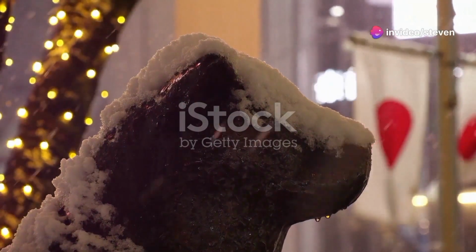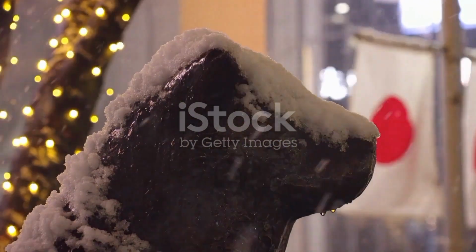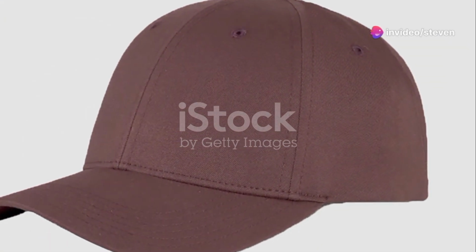When the temperature drops, that same cap keeps your head warm. The materials used in baseball caps can provide insulation, making them a great choice for cooler climates. Plus, it's perfect for bad hair days. Just throw on a cap and you're ready to go, no matter how your hair looks.